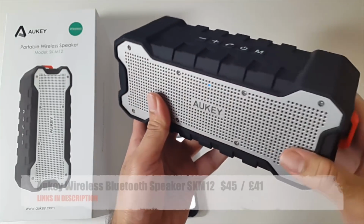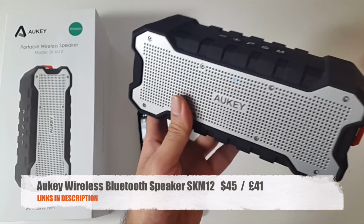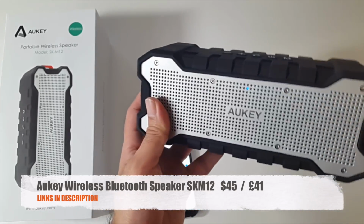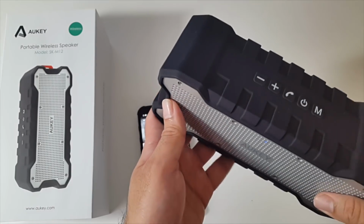So that's the latest AUKEY wireless Bluetooth speaker. Outstanding sound, great quality, and very durable. So definitely check this one out. Let's move on to the next product.